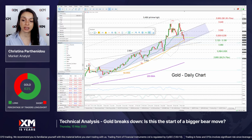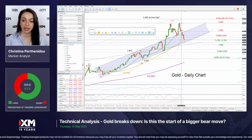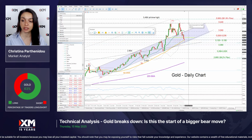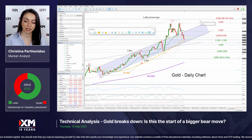In this case, it could next test the 3300 psychological mark, where the 20-day moving average is located, a break of which could then take us back to the important resistance territory of 3440, where the price peaked twice. Basically it printed a double top pattern in April and in May. If this upward pattern comes back into play, then the 3500 psychological mark could be the next destination.